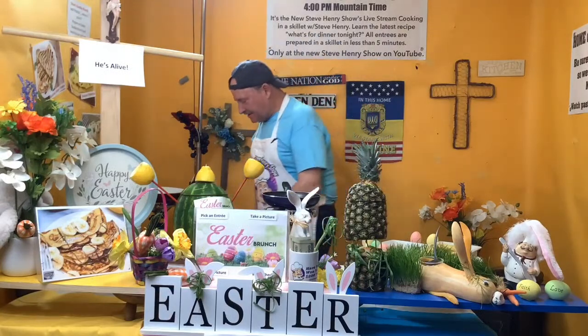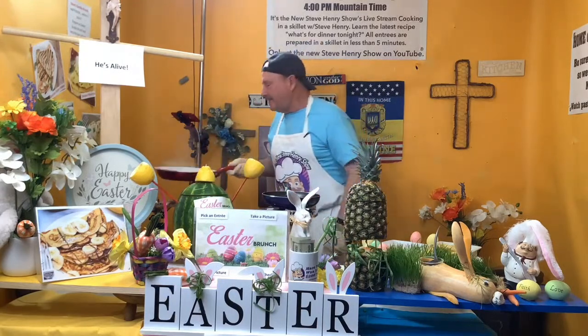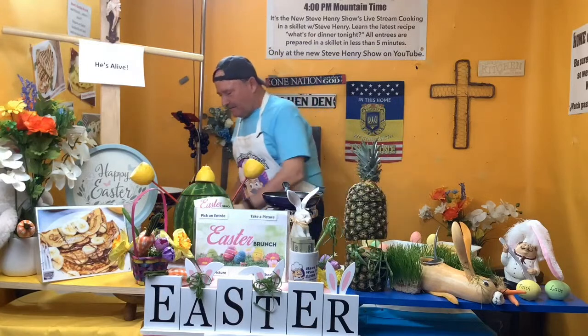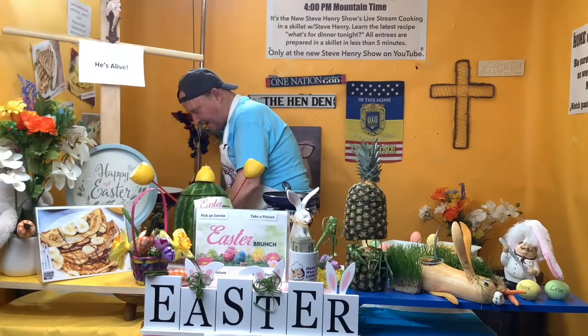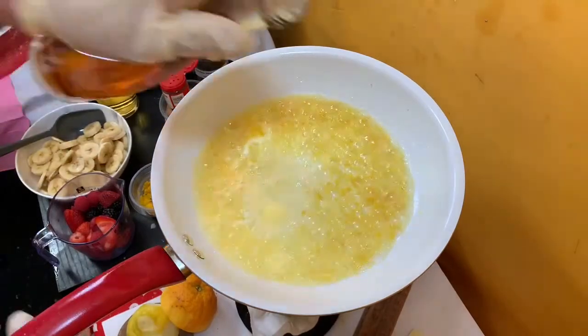All right, so let's pay attention here. So we are getting the butter and the rind together nicely here. Next up, we're going to go ahead and add our rum. This is 151. A little 151.